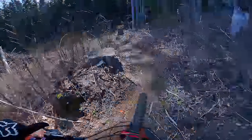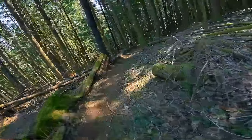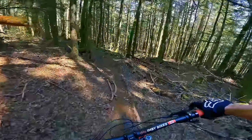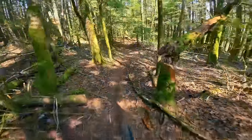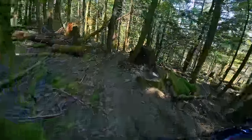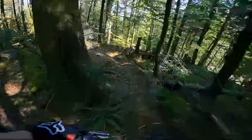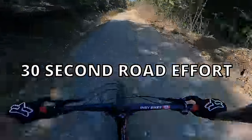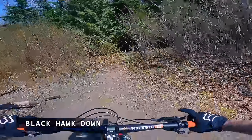Long lap, about 750 meters of elevation drop, so we're gonna pace it. Brake bumps. Whoa, slippery. One trail down. Three to go. Black Hawk Down.